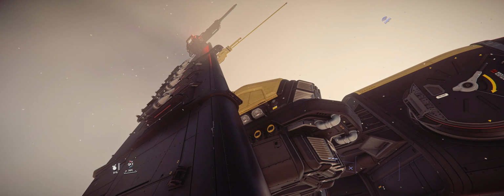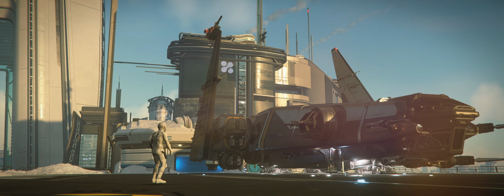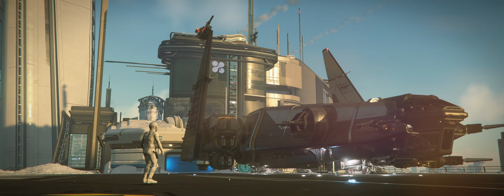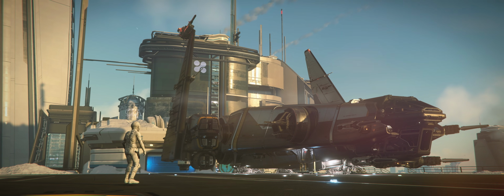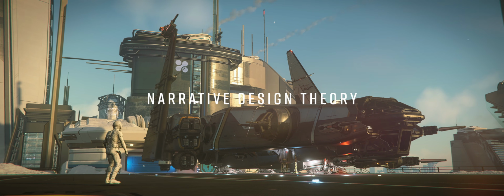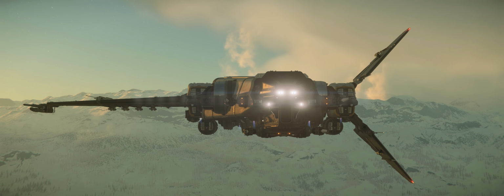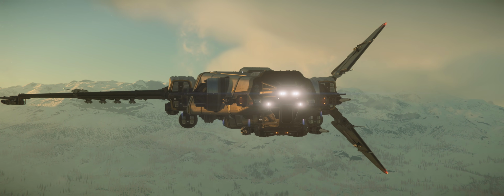And I think these smaller details, as well as the wider ship's form, really start to bring to mind a powerful design tool that I suspect CIG's artists have employed with the Corsair and even other ships. Academically, it's referred to as narrative design theory, and that's a little bit dry, so I want to explain it more simply, as just using narrative or a story to inform a design.